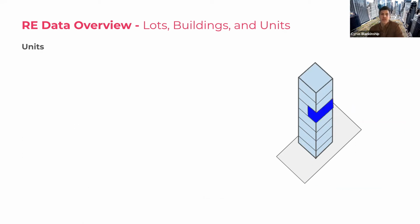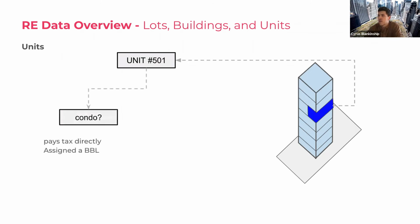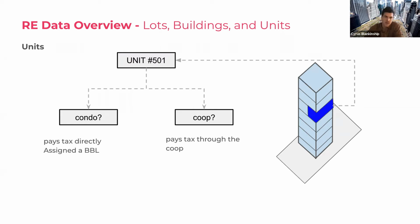So to dive into this further, I wanted to show how you would get unit level information. How that unit appears in the data has all to do with the type that it is. So for example, here I pulled out unit 501 for a condominium. If that's a condo, these units are assigned BBLs and they're thus treated as tax lots, meaning that we can easily find data for them. If, however, you own a unit in a co-op, you do not pay taxes directly, you buy shares in a co-op. I think Stuytown is an example of that, but that's a little more complicated, so we're going to ignore that for now and focus on condos.